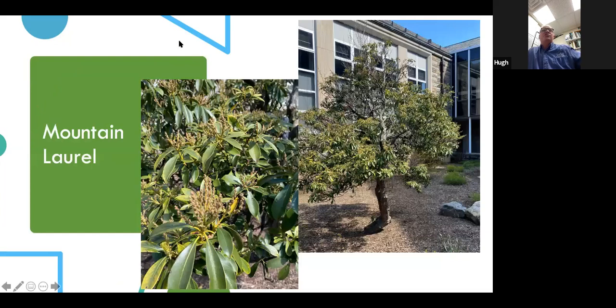This guy again isn't a tree, it's mountain laurel. Not even maybe familiar with it. If you're in the woods, you'll see vast patches of it. Beautiful evergreen, nice flowers coming on it. This is an older specimen on campus, but you've seen much bigger ones in the wild. It is our state shrub. So it is native, but it's the Pennsylvania state shrub, so we wanted to throw it in there. And a lot of newer varieties, disease resistant, but a lot of different colors in them.